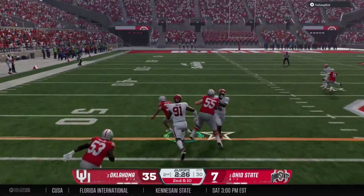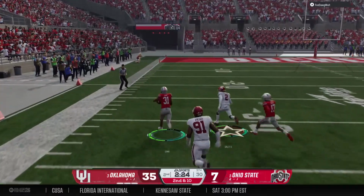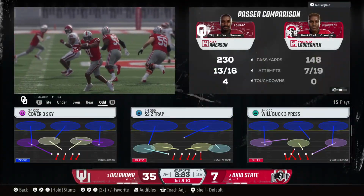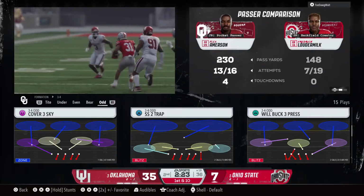It's a screen pass complete to the running back. Breaks loose at the 45. Out of bounds, but not before a huge gain. Offense gets a fresh set of downs.